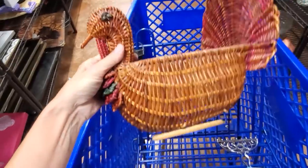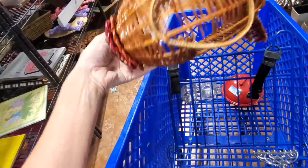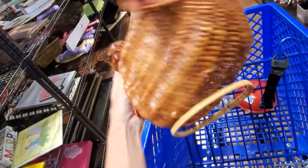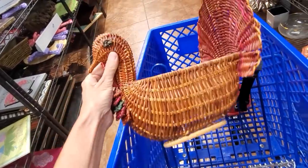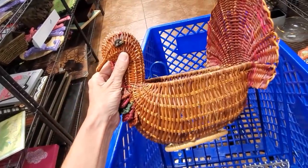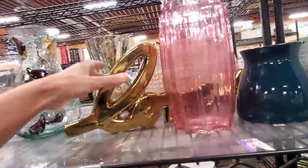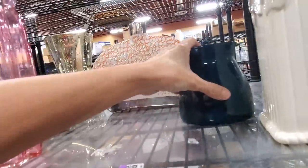This guy was way up on a top shelf, and I am starting to tuck away some fall stuff, but unfortunately, oh goodness, he's pretty beat up. That's too bad. If he was in good shape, I would have picked him up. But with all that damage, we're gonna have to put him back. All right, we're gonna skim past all that clear glass. I did give it a little peek before I turned the camera on, and there was nothing of note there.